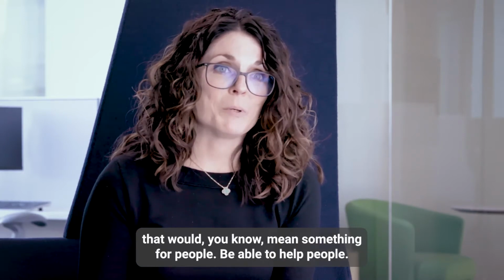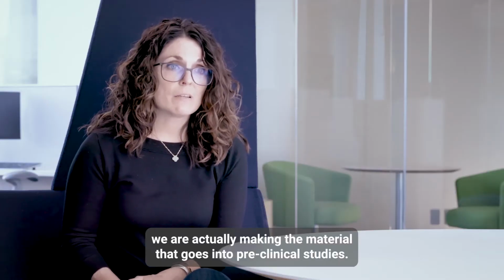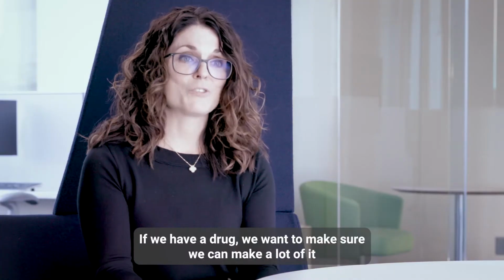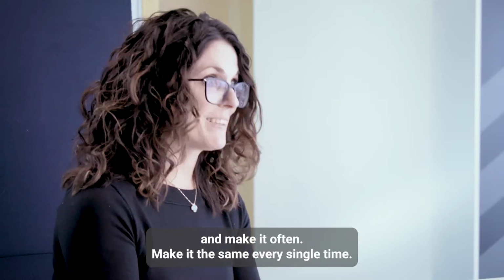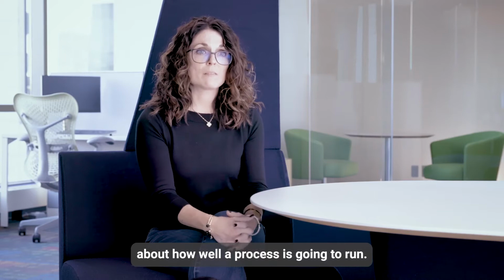In Bioreactor Scale-Up and Development, we are actually making the material that goes into preclinical studies. We have a hand in the start of every single new program. If we have a drug, we want to make sure we can make a lot of it and make it often, make it the same every single time. So we are the first clue about how well a process is going to run.